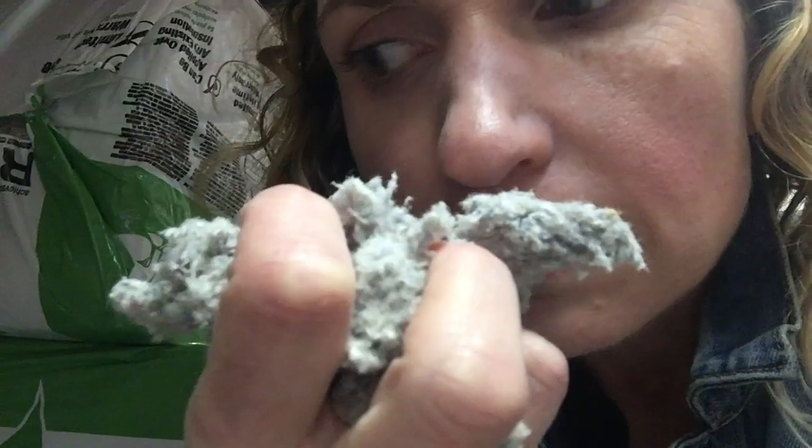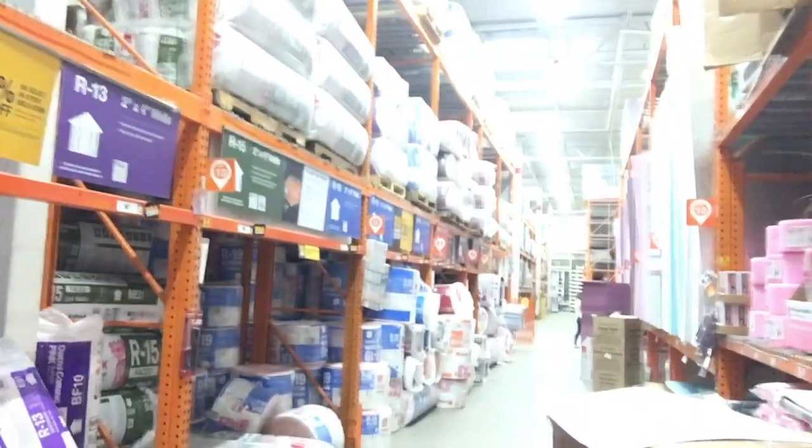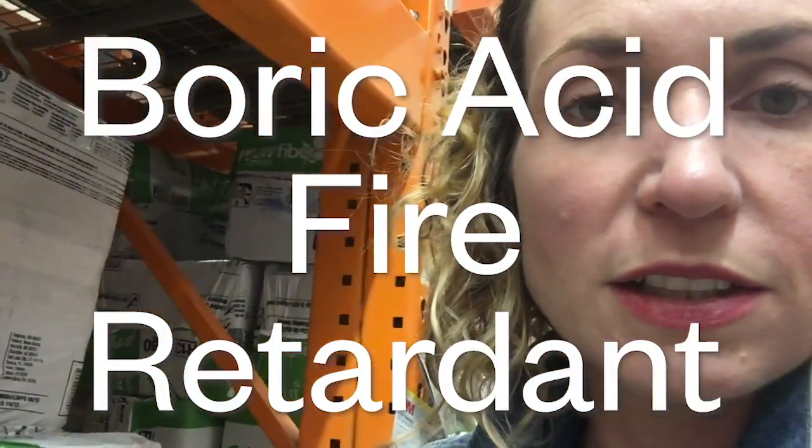It's soft. Doesn't smell any worse than anything else in this aisle that's really stinky because there's a lot of foam. They use boric acid as a fire retardant. Now that is a bit controversial. Again, it is low toxicity, but not no toxicity. It's much less toxic than the majority of other insulation options out there. In a dense packed application, it can perform just as well as many of the other more toxic options.